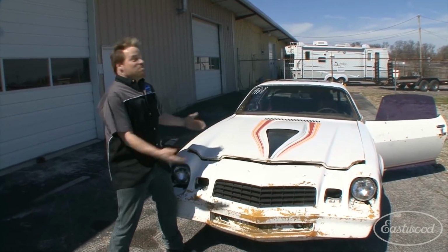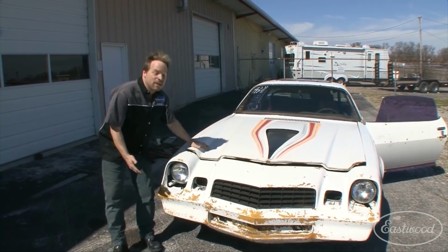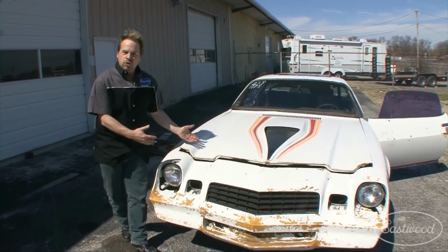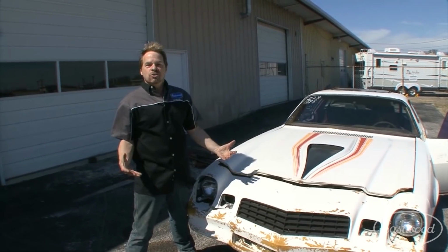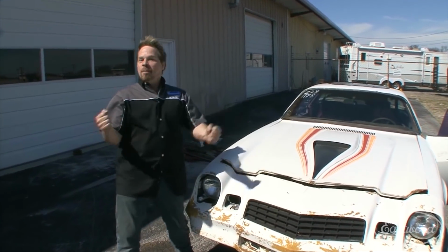Why? My buddy had one of these in high school, a '78 Z28. His was a 4-speed, this is an automatic. I don't care. I can relive 17 years old. If we fix this car up, I'm back there, baby.